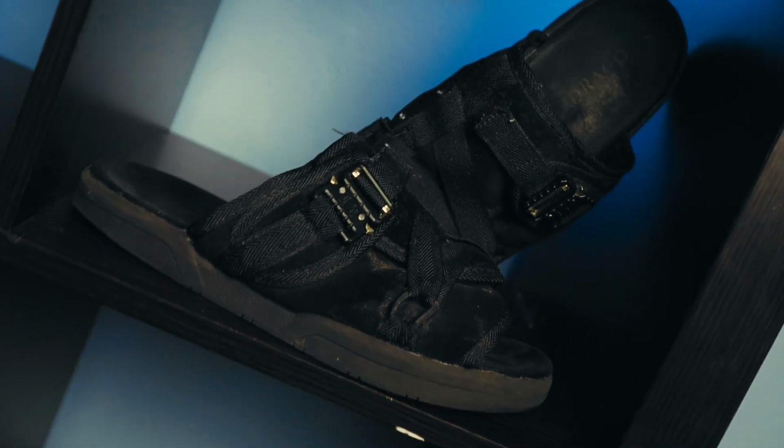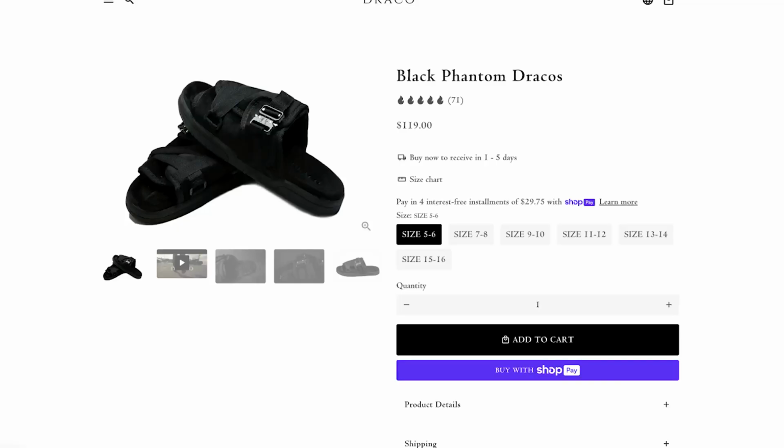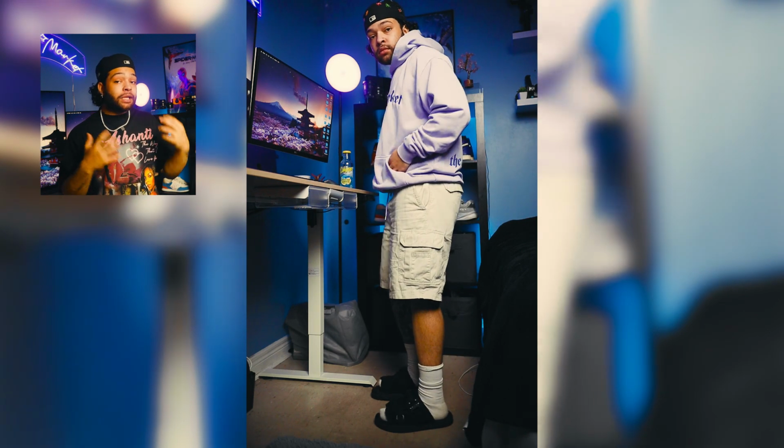Now, for some of y'all, you may be looking at me crazy because if you check out Draco, you'd be able to see that they're about $100 to $120 for some slides. And before clicking off the video, I personally have a few pairs, and the quality of the slide definitely makes the price tag a lot more worth it.